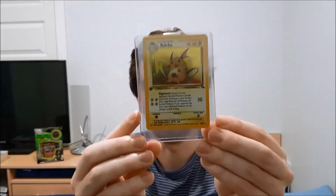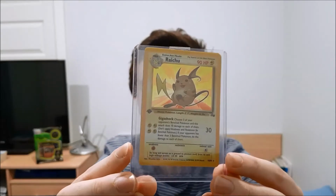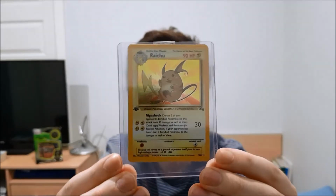Raichu, first edition Fossil, beautiful there. Lovely card in the yellow. High hopes for a PSA 10 on this one. Won't be able to tell the condition without looking.